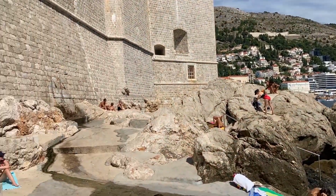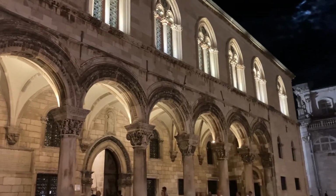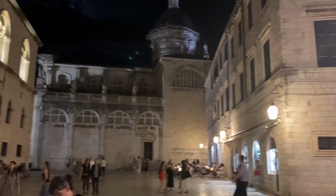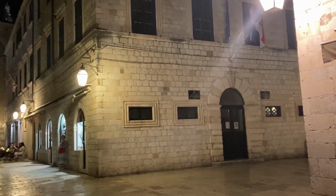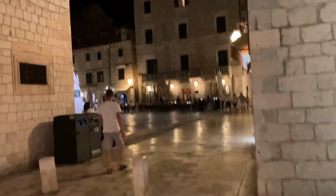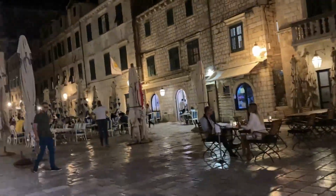If you continue back through that arch that we came in from, next to the bell tower, take a left and you'll see the Rector's Palace with the big arches on your left, and on the right is the St. Blaise Church. Follow the street that goes right behind St. Blaise and you'll come into a square. Lots of restaurants here, seating out in the square.